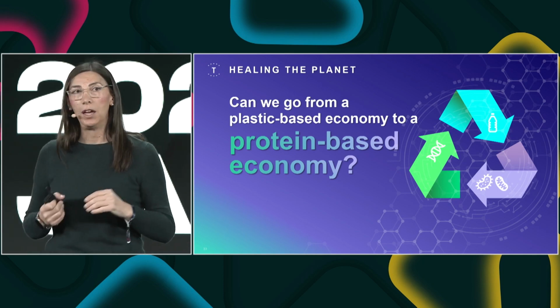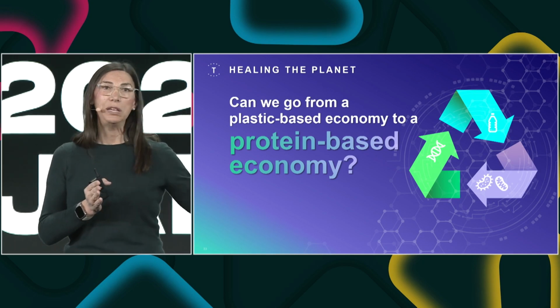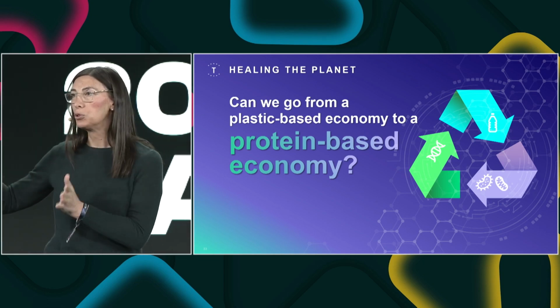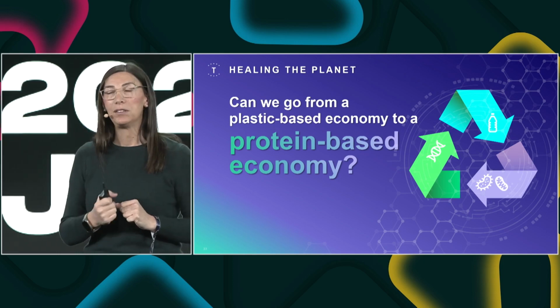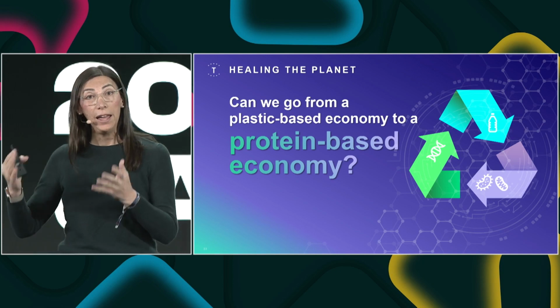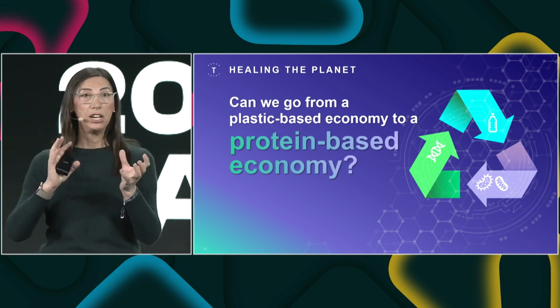And even though the last 100 years has been the century of plastic, I think the next 100 years we have an opportunity to make it the century of protein. And what that means is that it will be a world that is more sustainable, and I think it will be a world that will be also more rich in material.